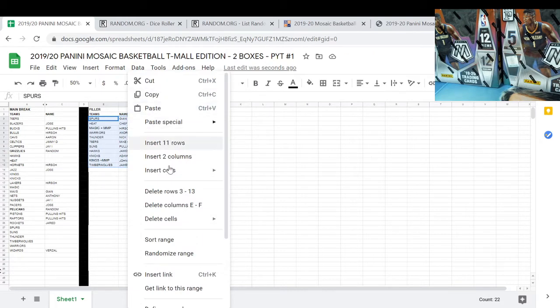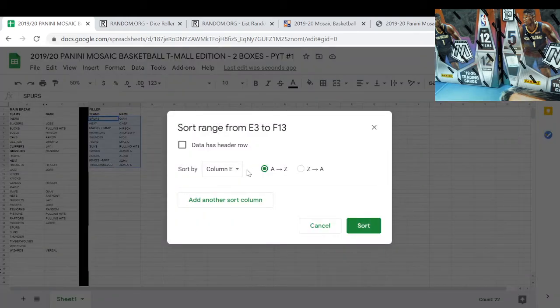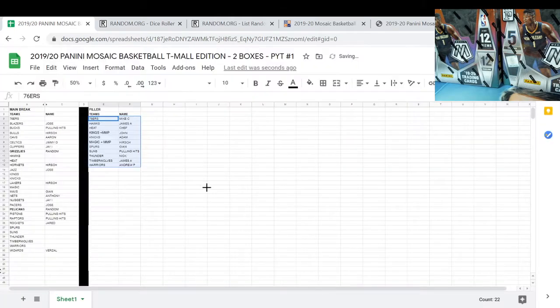Now I will fill these in. And then we're going to do the randomizer to see who gets the Pelicans or the Grizzlies. Hawks and Heat. Kings, Knicks. Hirsch. Then we got the Spurs down to the Warriors.